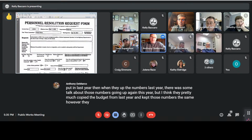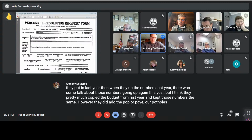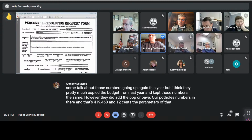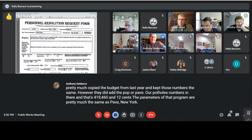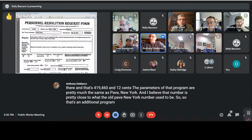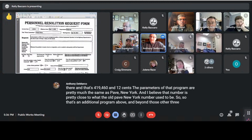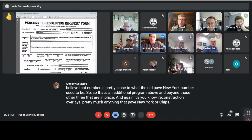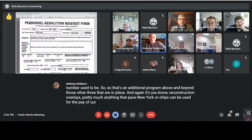However, they did add the POP, or Pave Our Potholes, numbers in there, and that's $419,460.12. The parameters of that program are pretty much the same as Pave New York, and I believe that number is pretty close to what the old Pave New York number used to be. So that's an additional program above and beyond those other 3 that are in place. And again, it's reconstruction, overlays, pretty much anything that Pave New York or CHIPS can be used for, the Pave Our Potholes can be used for.